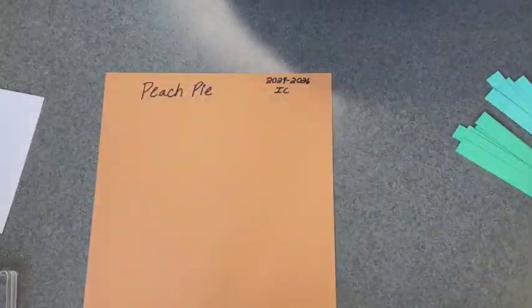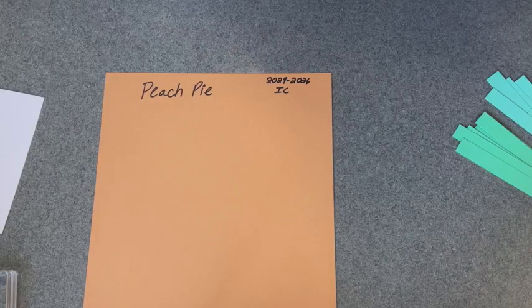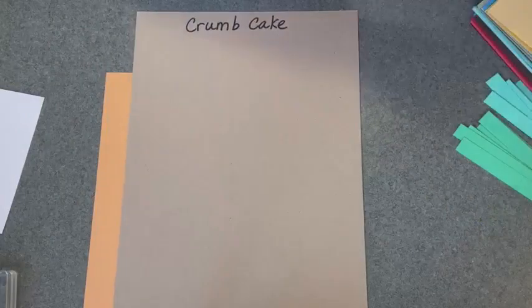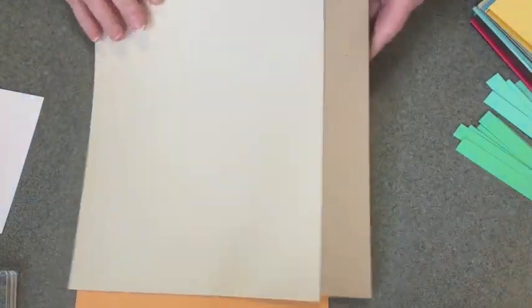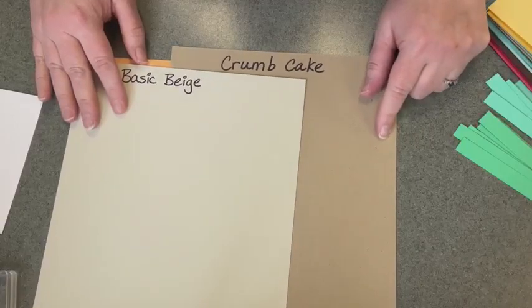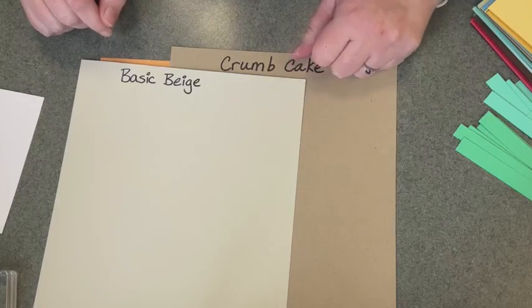All right, so I will move those colors. Then we'll start with Peach Pie since it's on top. Oh, Patricia, you're asking about Crumb Cake. Great question. Here's Crumb Cake. Oh no, that's the Hair Sand. Basic Beige. So here is Crumb Cake and Basic Beige next to each other. So much lighter than Crumb Cake for sure.